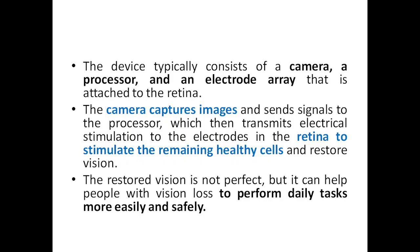In the retina, healthy cells are there, but very few cells remain. That's why we have lost vision. But here it is waking them up. Whatever remaining healthy cells are there, it is boosting them, stimulating them with the help of the electrical stimulations delivered by the electrodes, so that the vision will be restored.